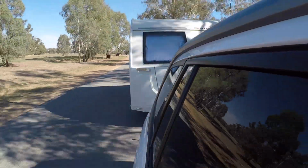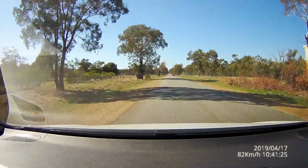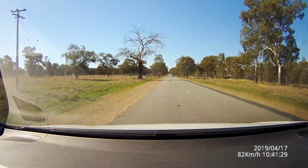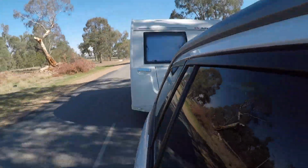And the caravan is following very... Oops, that was a little bit scary. Oh, there he comes the other way from the dash cam. So this is not a wide road. There's only dirt on each side of the road. Normally there's a breakdown lane, but being a back road, we don't have that.